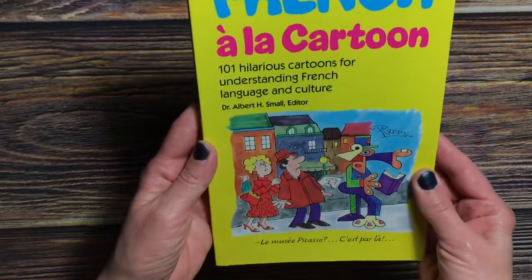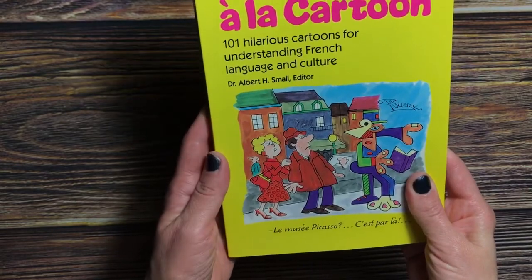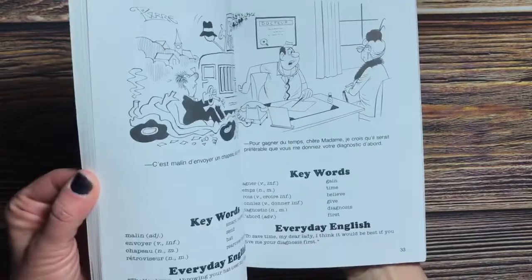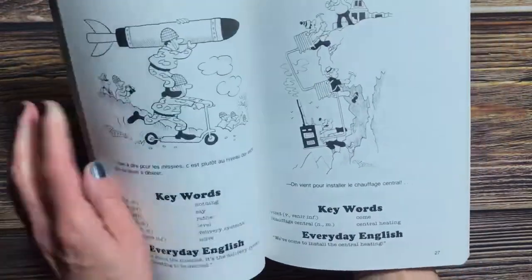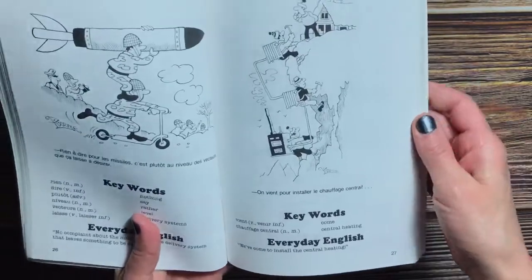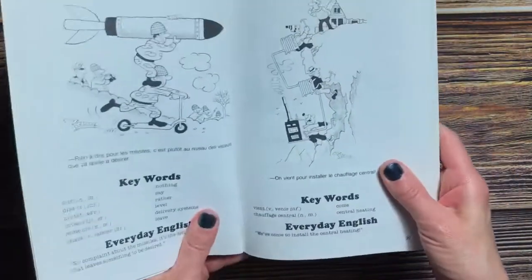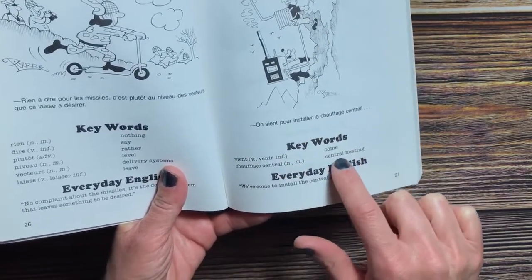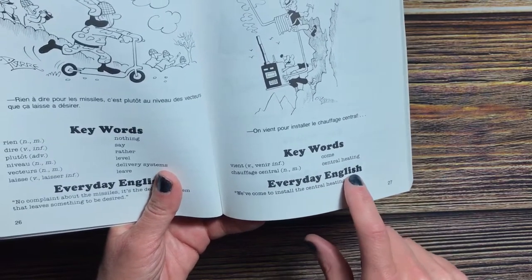I found another French one here. This is 101 Hilarious Cartoons for Understanding French Language and Culture. And I just thought some of these were funny. Some of them aren't. So they give you a picture of the cartoon. They give you the language in French, the key words, and then it tells you the interpretation in everyday English.